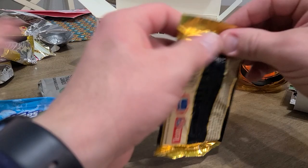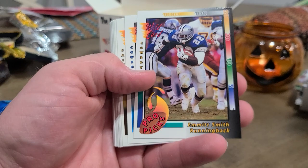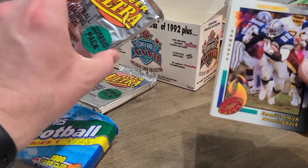Next wild card. You want to do clear alternate? That's what you said? Okay. All right, another surprise card. Got plenty of those. All right, we got it. Emmitt Smith Pro Picks. It's exactly what I wanted. Sweet. Love that card. I remember pulling that when I was little. I remember I got an Emmitt in this. I got the Emmitt 1,000 Yard, and I got the Emmitt here. It was a great box.